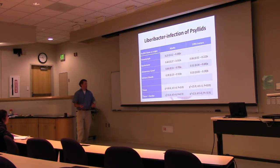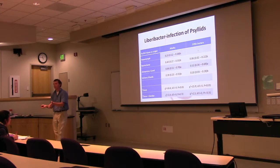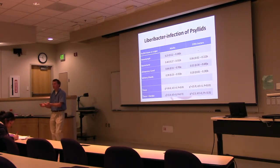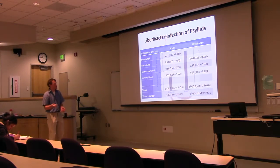So the general thought is that the psyllids transmit Liberibacter when they salivate. So when they tap into the phloem and start discharging saliva into the phloem, that's when Liberibacter is being spread from the insect to the plant. What we didn't know before we started doing this is whether they are just regurgitating from the gut or whether it's actually coming from the salivary glands. This made us think that perhaps if it's coming from the salivary glands, then the adults would be more infected than nymphs. And so we put this to the test.